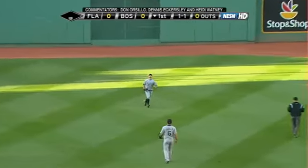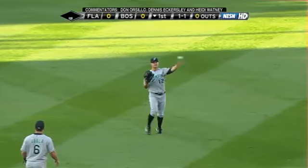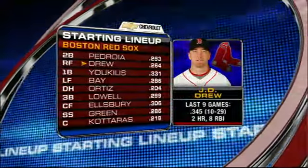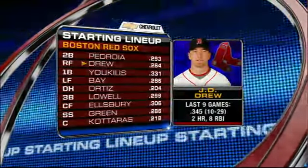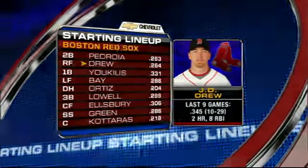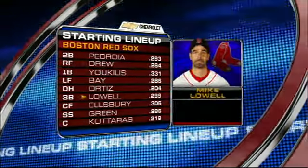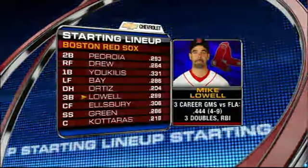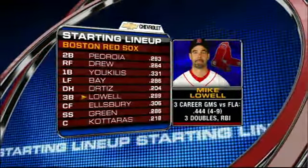To center field, Cody Ross wandering in. Makes the catch for out number 1. Let's check out the Red Sox starting lineup. Brought to you by your New England Chevy dealers. Dustin Pedroia at second base with J.D. Drew in right field. Kevin Youkilis at first base. Jason Bay in left. David Ortiz at DH. Mike Lowell at third with Jacoby Ellsbury in center. Nick Green at shortstop bats 8th, and George Kottaras bats 9th, does the catching.